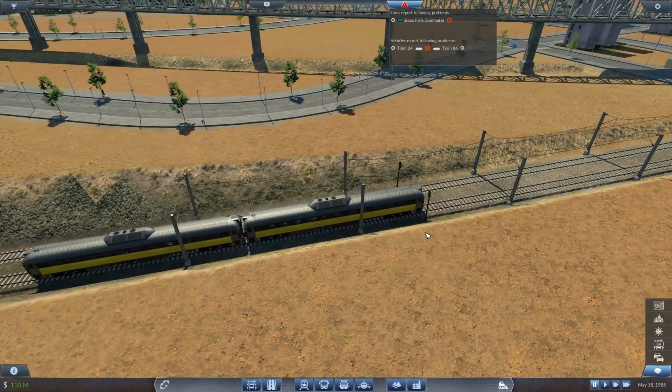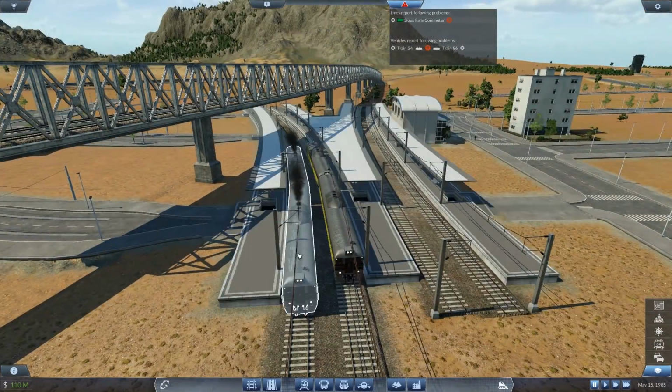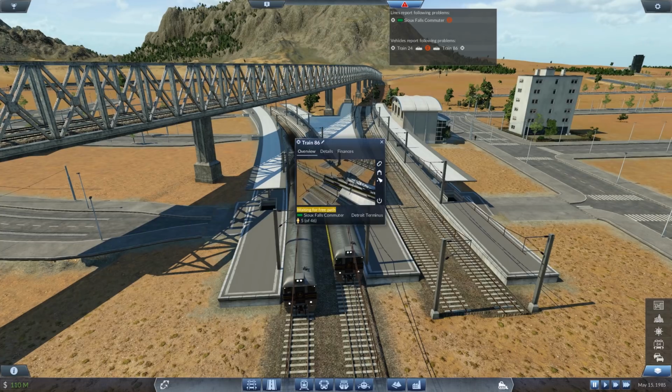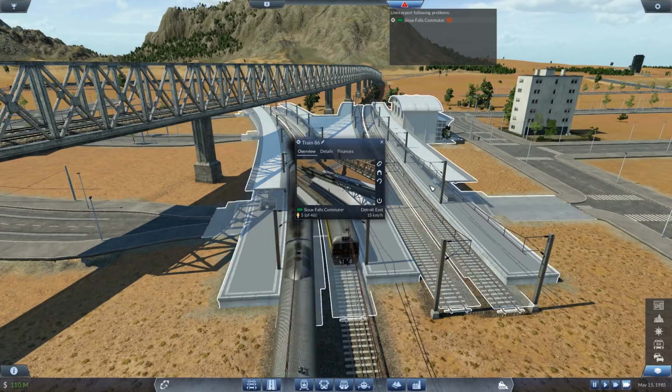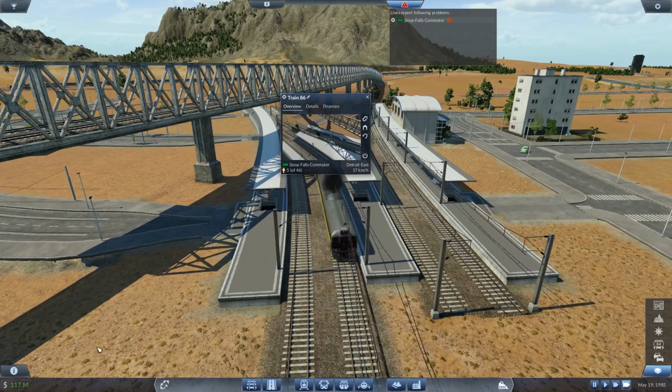Right, you are clearly waiting at a signal. You are... Which one am I looking at here? You're supposed to be 86. 86 is waiting for a free path. Turn around, and then everything's working again. Yes? Happy now? Yeah, you're still an idiot.